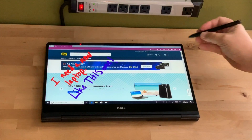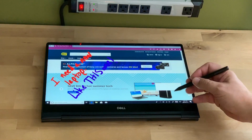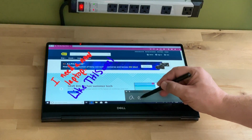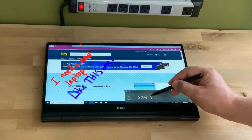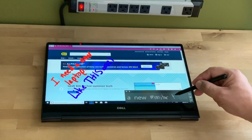I'm making a note for later reference or collaboration here, and you can notice how well and how quickly my really terrible handwriting is converted to readable text here. And when you're done, the stylus clicks into a protected storage slot and remains securely in place with magnets.